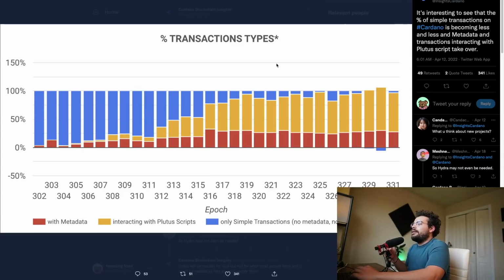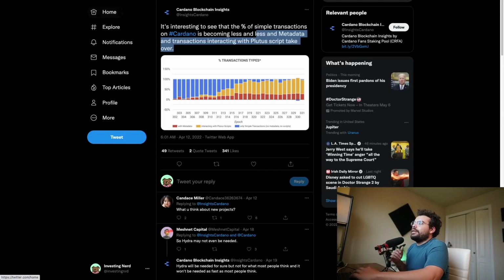These are smart contracts executing on rules that they're given, and they're using that via metadata and Plutus scripts. So essentially, to boil that down, it's developers creating more complex dApps, more complex interactions on the blockchain, which obviously means that they're working towards something bigger, which is great to see.